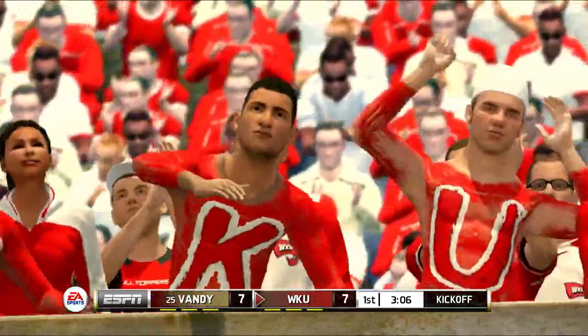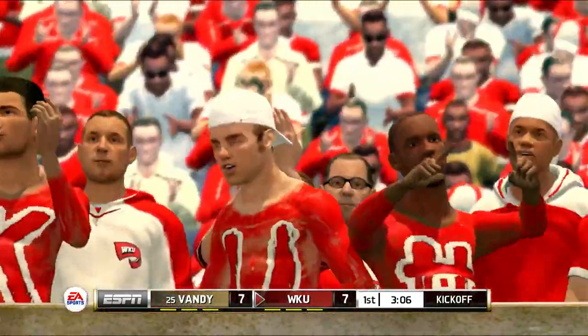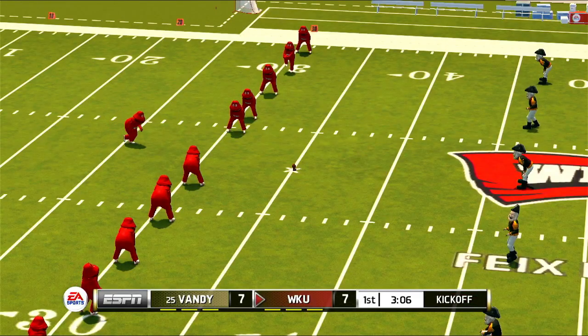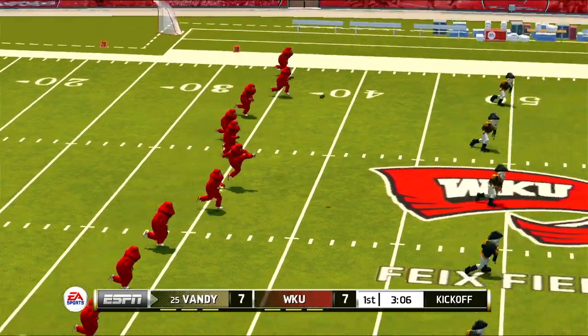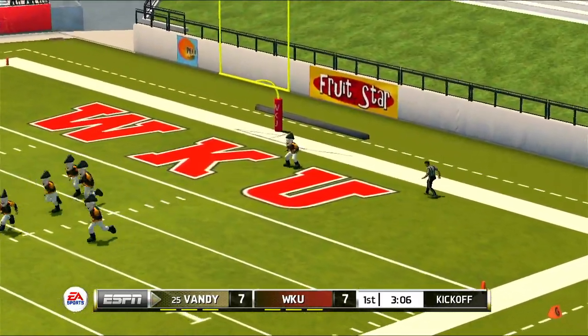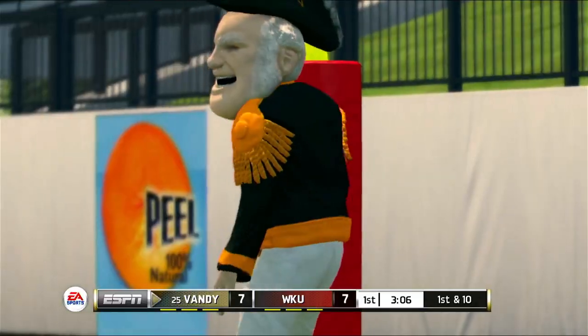Brad, I thought that was a textbook drive. I thought they did a really good job of showing balance, mixing the play calling with the run and the pass. Just an overall well-executed touchdown drive. We're even at 7 in this one. Nice kick, plenty of distance, and it goes into the end zone, down for a touchback.